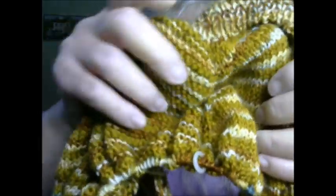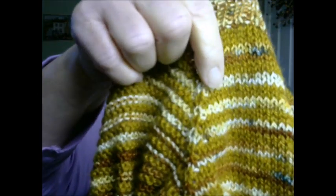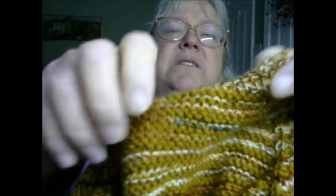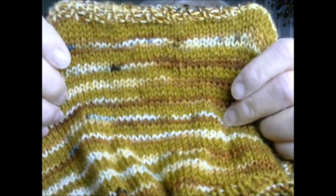The gold in this is Hobium Yarn, and the variegated is a hand-dyed that I got at the Maryland Sheep and Wool Festival. This is what the increases look like along the sleeves. You can see it right through here. And the sleeves have a textured pattern to them. They are garter stitch. And the main part of the body is done in stockinette.